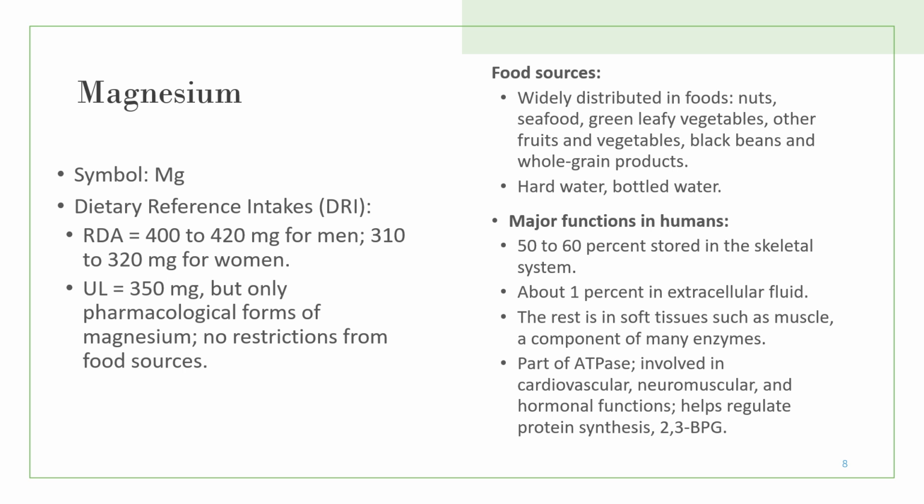As far as major functions of magnesium, approximately 50 to 60% of magnesium is stored in the skeletal system, contributing to bone health, while about 1% is found in extracellular fluid, crucial for maintaining fluid balance and cellular function. The remaining magnesium is present in soft tissues like muscle, where it serves as a component of numerous enzymes essential for metabolic processes. Magnesium plays a pivotal role in ATPase, which is vital for energy production. It also participates in cardiovascular, neuromuscular, and hormonal functions.